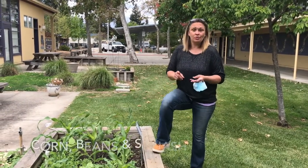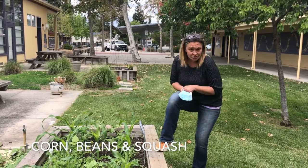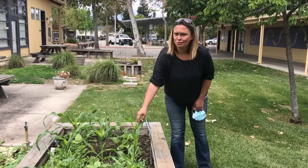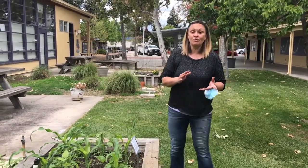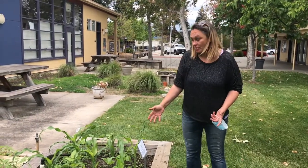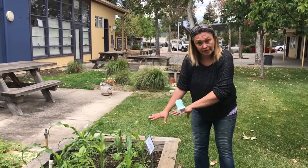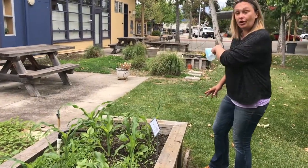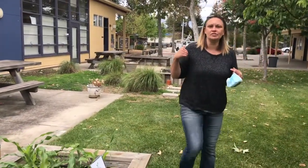All right, here is our Three Sisters garden. We got corn, we've got beans, we've got squash growing in here, and you can also see we've got quite a few weeds. But luckily, we have a wonderful volunteer parent that is coming and helping us out with these beds. This is our 3rd grade lesson called Three Sisters Garden. And if we move further on, I'll show you what we're doing with the beds over here.